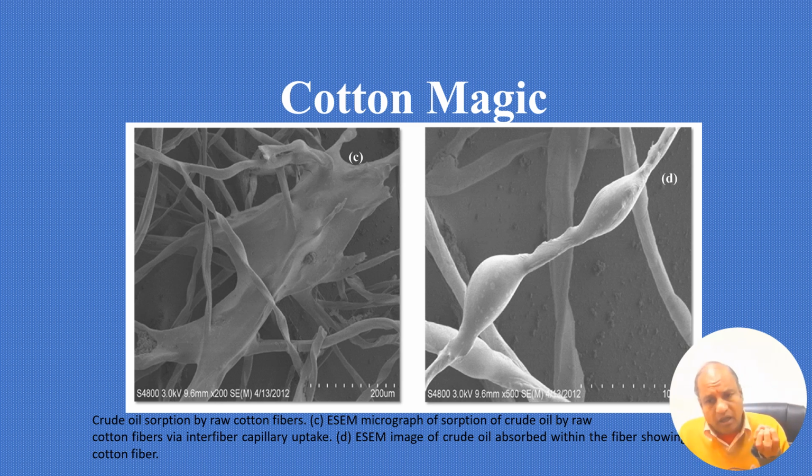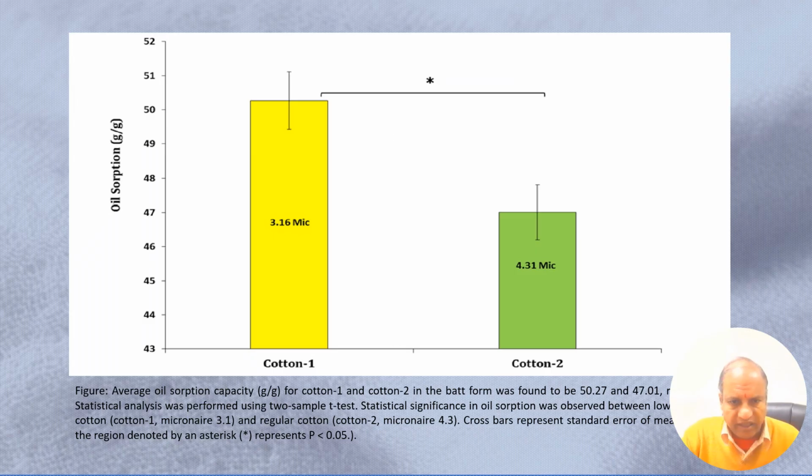The fine-sized raw cotton is able to adsorb the oil quickly. Once it gets absorbed into the system, it becomes like a crucible. It holds the oil, and then you can squeeze the cotton wipe to reclaim the oil. So it's a nice story to tell.